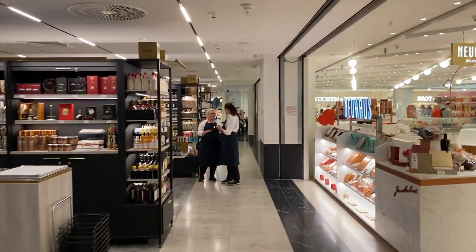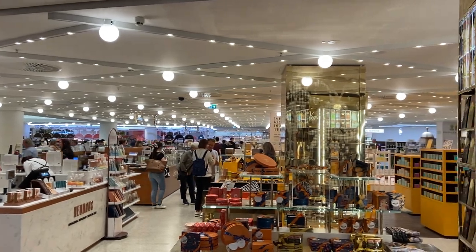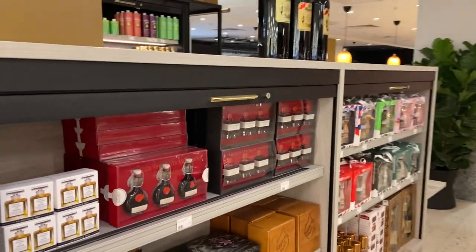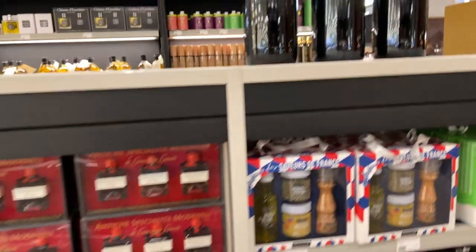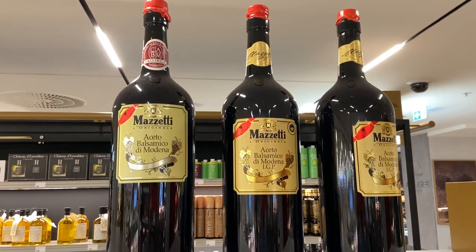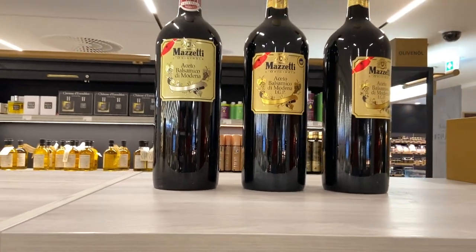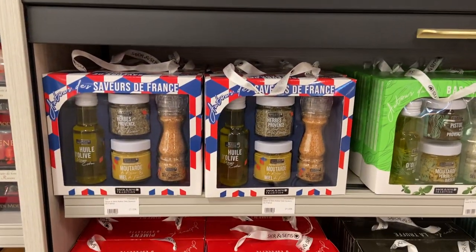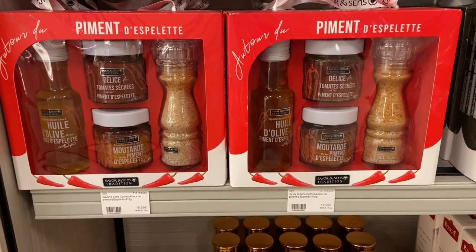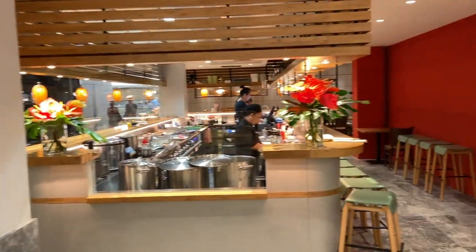This entire floor is actually quite huge. It's a very big supermarket, and they even have like a fresh food section, if you will, when you get to the other end. This is gigantic. This is balsamic, it's not vinegar, what's the word? Maybe like dressing? They also have a bunch of restaurants up here as well, next to the supermarket.